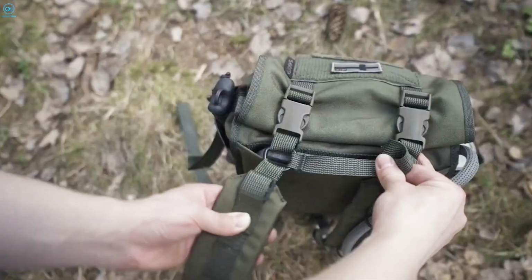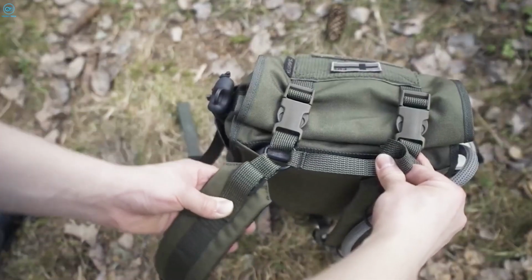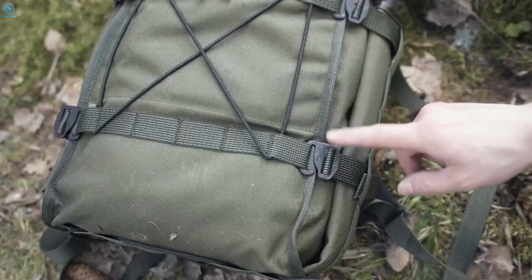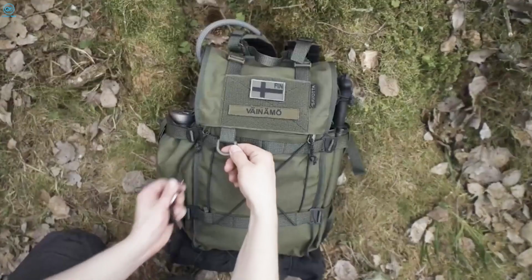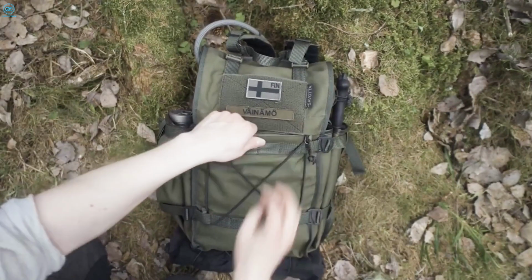The padded contoured shoulder straps, complete with D-rings for adjustability and a removable sternum strap, offer a customized fit. Built from durable 1000D and 500D Cordura, the Kahaka 15 is ready for rugged use, ensuring reliability for any doomsday scenario.